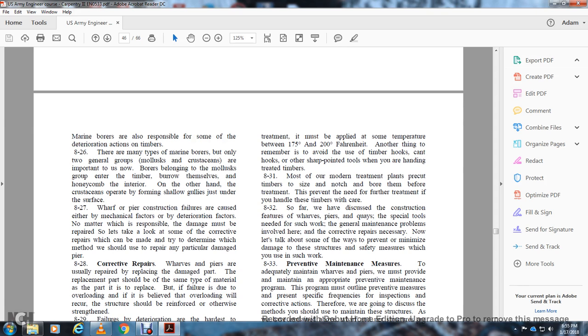832. So far we've discussed the construction features of wharves, piers, and quays, the special tools needed for such work, the general maintenance problems involved, and the corrective repair necessary. Now let's take a look at some of the ways to minimize damage to these structures, the safety measures, and the use of such work.